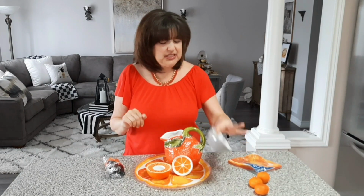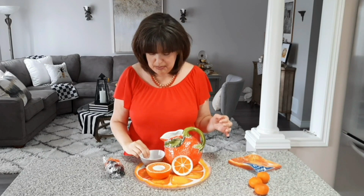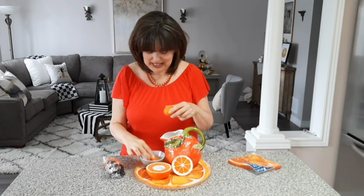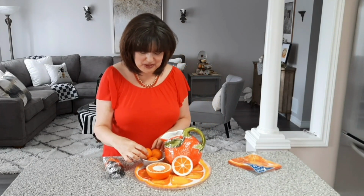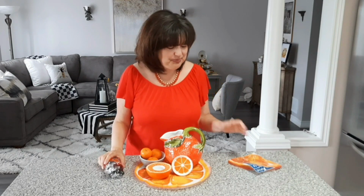And then just this little bowl that I have in my cupboard, I'm going to place it back here. And I happen to have only 3 little oranges or clementines in my fridge. I wish I had one more, but I only have the 3. I'm going to place them right inside, and that will just be part of my display here until my guys decide that they want them.